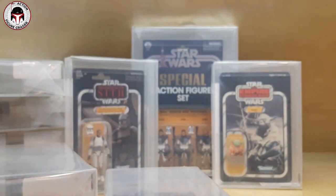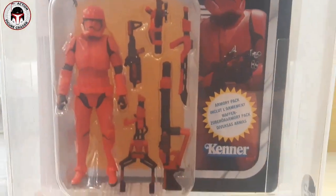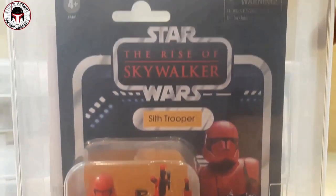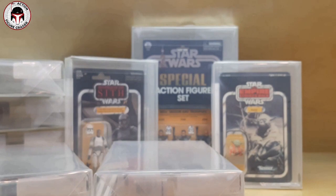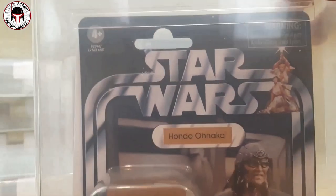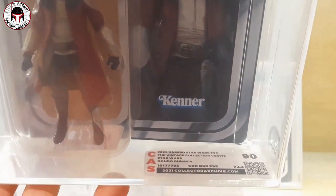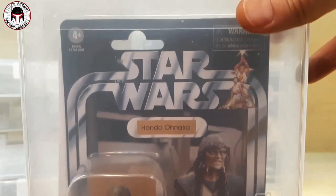Next, we have the Amazon exclusive Armory Pack Sith Trooper. And this one graded a 90. Really nice. I think I've got all the Sith Troopers now graded. Next is Hondo Onaka. And this was also part of that same wave with Luke Jedi. He came back with a 90. It's a nice card back. I like that likeness on the card back.